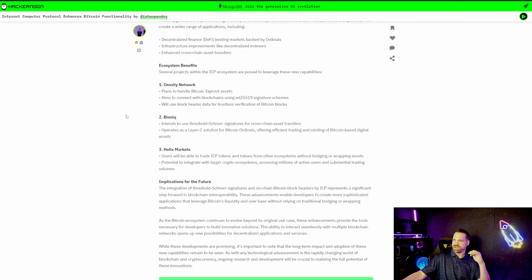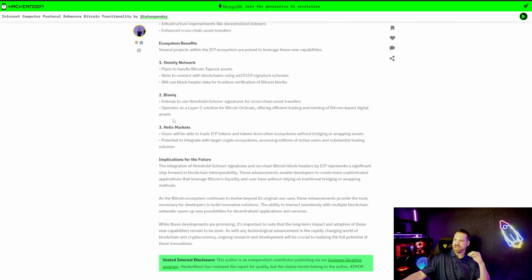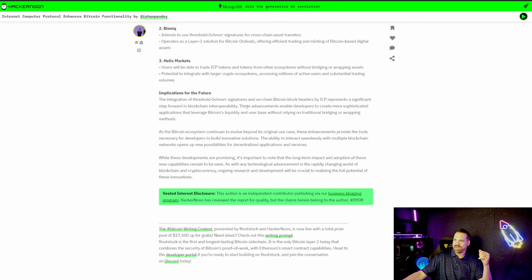It intends to use threshold Schnorr signatures for cross-chain asset transfers, and operates as a layer 2 solution for Bitcoin ordinals. So it'll lower the transaction fees and speed it up as well, and for trading and minting Bitcoin-based digital assets. The ordinals are probably going to be a really hot narrative in the bull run, so this is going to help with some of that.